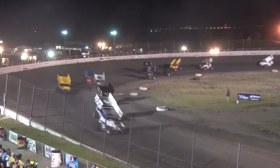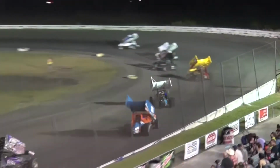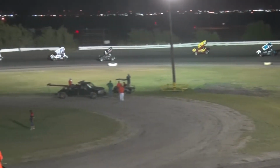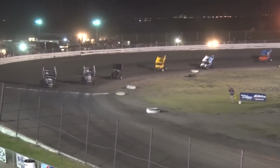Dustin Gates in second, Tucker Dowdy's third. Shannon Tankersley fourth. Michael McNeil rounds out the top five. The field pretty much single file around the racetrack. Still pretty good hump coming into turn number one. Caleb Martin is your leader. Dustin Gates from Houghton, Louisiana, working the bottom side of the racetrack through turns three and four.